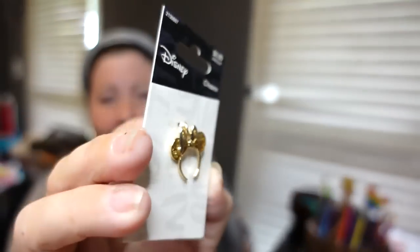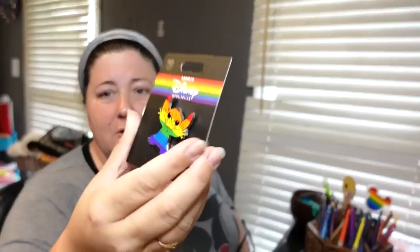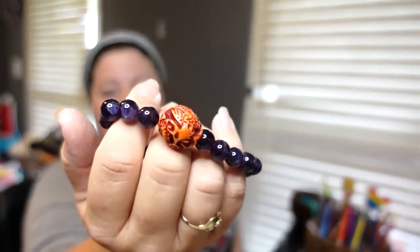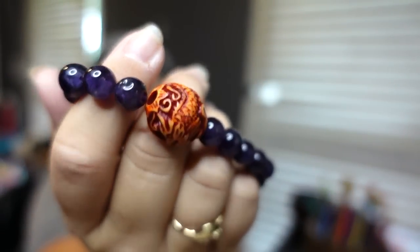I bought these so Juju can make me something cute because I love that. And of course they're in here instead of being made into something cute. I have a Stitch pride pin because he's so cute. He needs to go upstairs on my pin board. Cleaning my glasses with my t-shirt. Got this ultra cool bracelet. This bead is a Viking bead from Australia. Juju made me that bracelet.